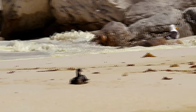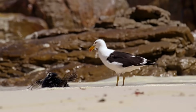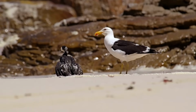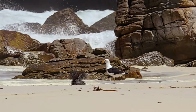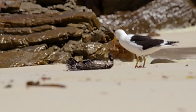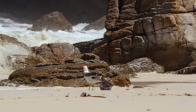The big kelp gull seizes the opportunity. It approaches cautiously. Even a young cormorant's beak can be dangerous. But the hapless cormorant is too weak to put up much resistance.